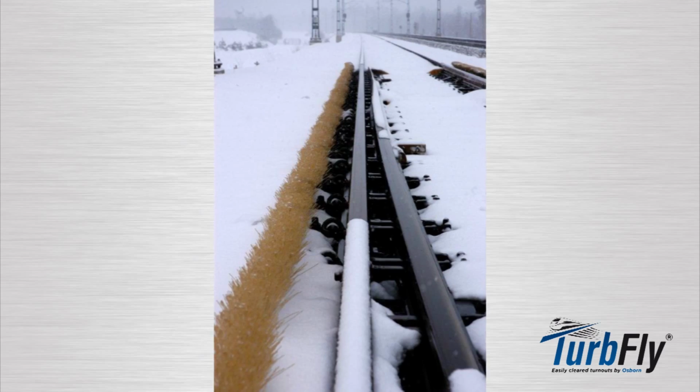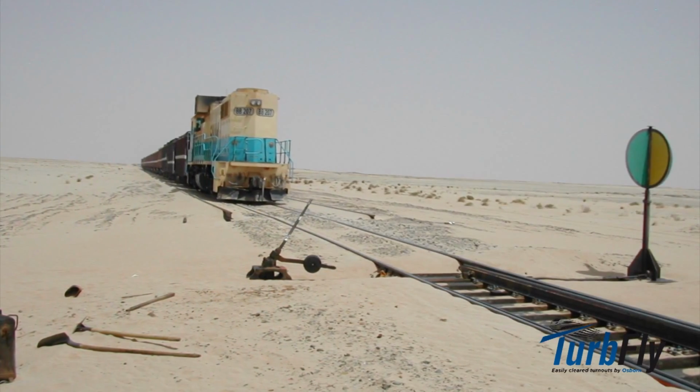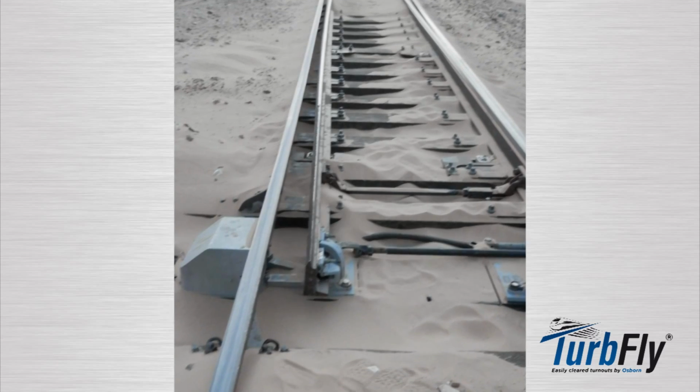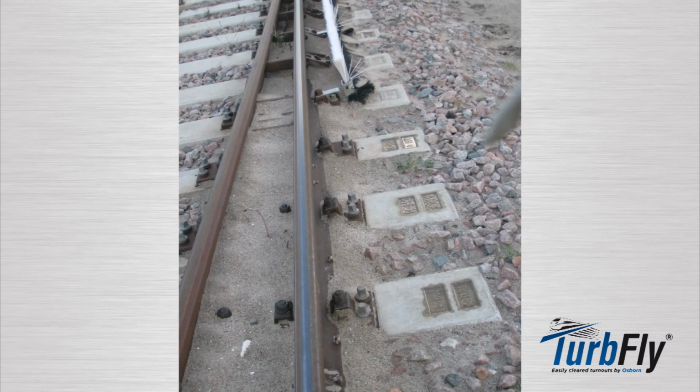This protection consists of brushes mounted along the rails, covering the moving sole plates or moving junctions of the points. This protection is equally good for sand and snow, and also provides protection against ice buildup and other issues. The product has no moving parts.